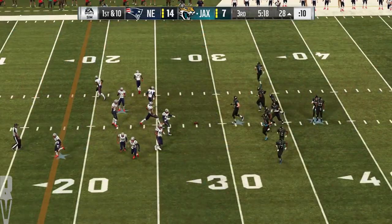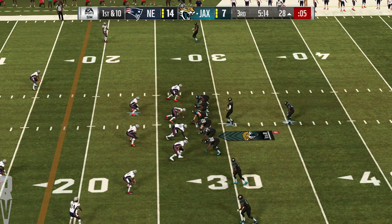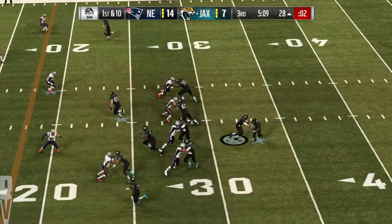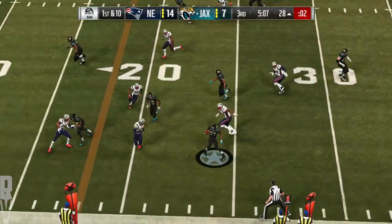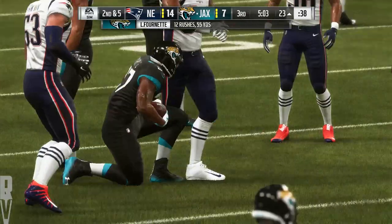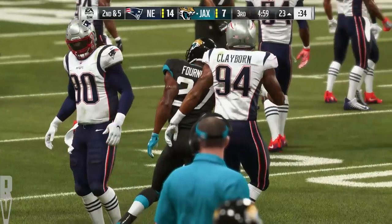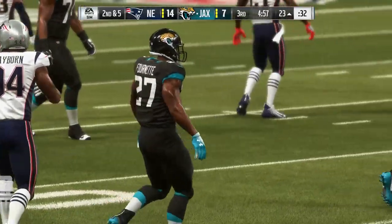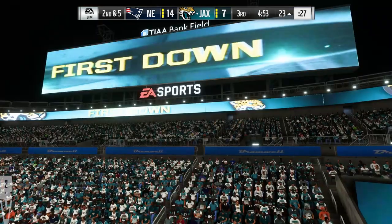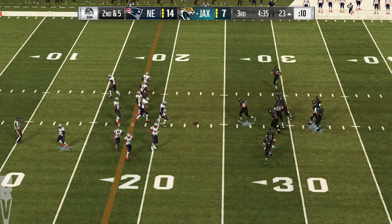Bortles now, five straight completions here in this second half, first and 10. Bortles on the give to Fournette. And he's going to fight his way forward here for a modest gain. Give him five on the carry there, and it'll be second down. Hey, when you get good yardage like that on first down, it really does a whole lot of good for your entire offense. But I love the way he's finishing those runs. At the end of things, he's making sure he gets just a little bit extra.